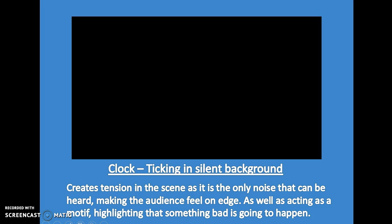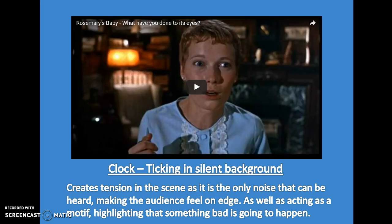Another use of sound is of the clock ticking whilst there is no other noise to be heard, which would have been enhanced for more effect. This ticking sound creates tension in the scene as it is the only noise that could be heard, making the audience feel on edge, as well as acting as a motif, highlighting that something bad is going to happen. I'll just show you a bit of this as well.